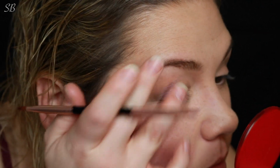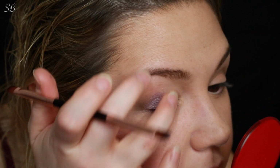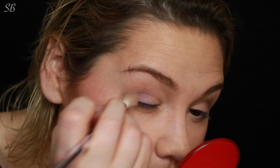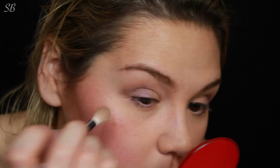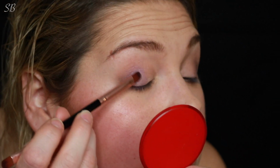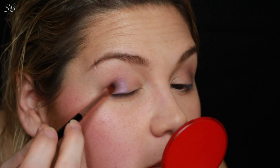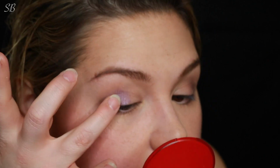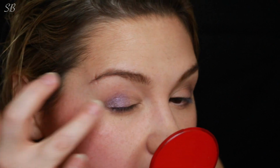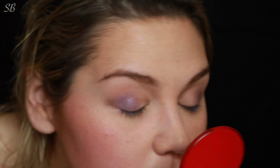that's pretty. I'm going to use my finger to kind of feather that inward towards the center of the lid. That went into the crease a little bit on this side, so let me clean that up. And it does blend nicely, but it does kind of fade off when you blend it. Okay, now it's looking a little patchy. Let's see if I can fix that. I'm going to try applying it with my finger instead. I do like the color, I'm just not sure about the formula just yet.